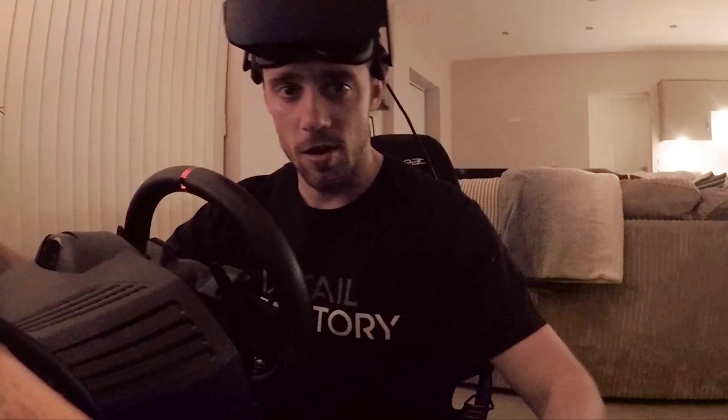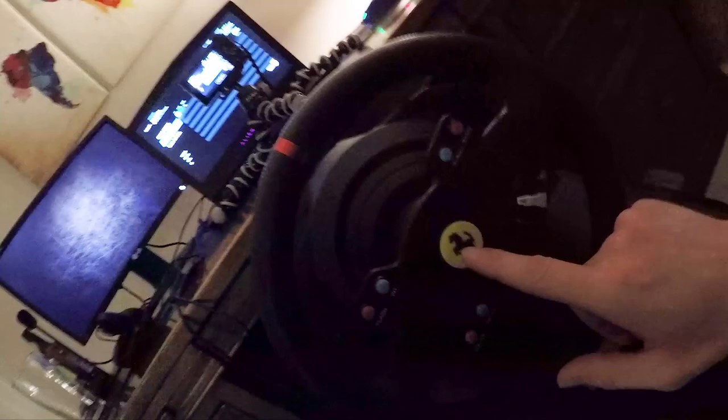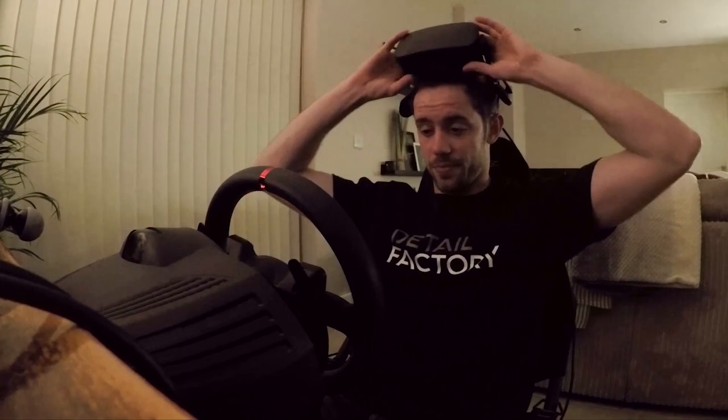Good evening, it is Friday night. This is the Oculus Rift virtual reality headset. This is a Thrustmaster TX racing wheel. And just something a bit different, actually. I've been editing, I'm bored of editing. Nothing better to be doing tonight, and it's a bit of a blast to get on this sim racer. I'm not massively into it, it's just fun to have, and actually, what I really need is a girlfriend.